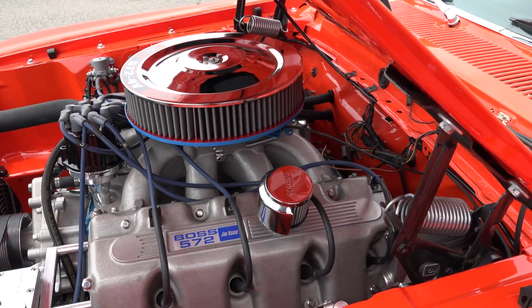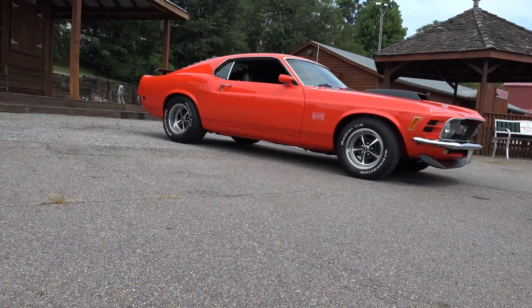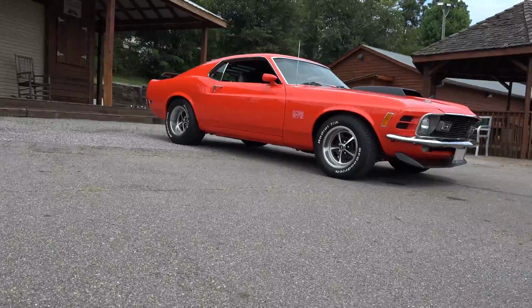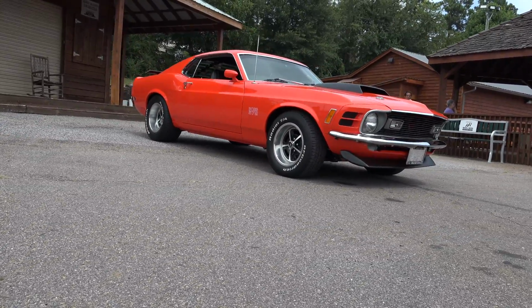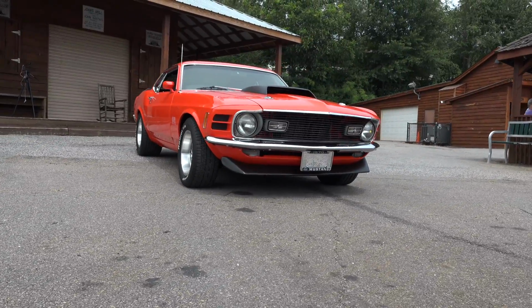Holy cow! I mean, it's a beast. And it's still a good car to drive. Oh yeah, you just got to keep your foot in it. You don't pull it in high gear until you get some speed up, because it'll start jerking. But it's still a good drivable car.